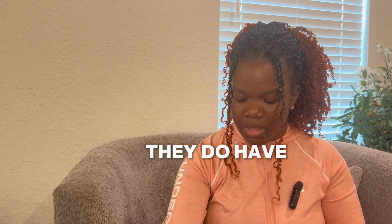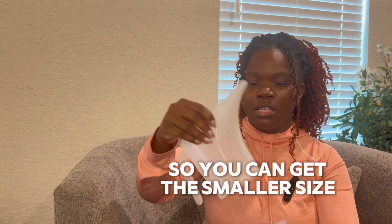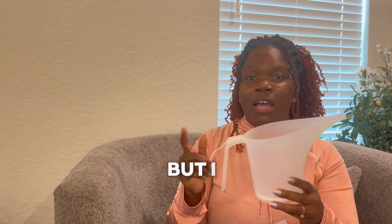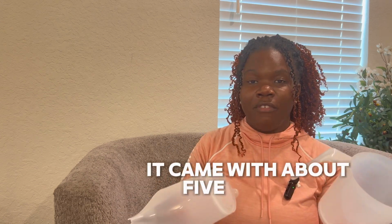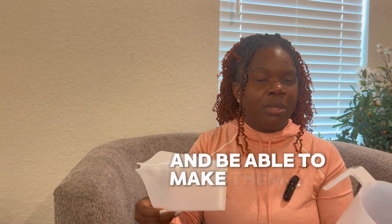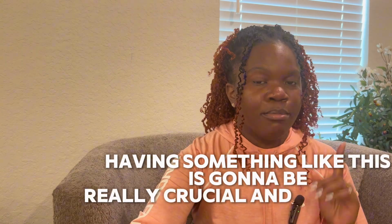They do have these plastic ones in a larger size as well. So you can get the smaller size, or you can get a much larger one if you're making bigger batches. But I love that with this pack, it came with about 5 of them. So you can have a different one for each fragrance that you're making so that you can split it up and be able to make them all at the same time. So having something like this is going to be really crucial and important.